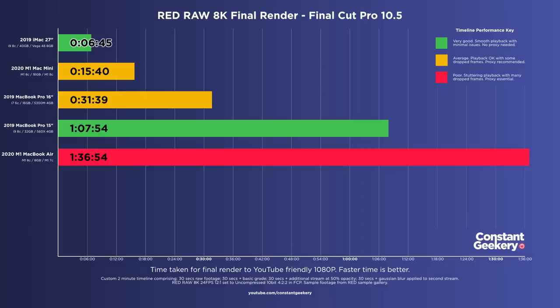Anyway, to the results. Last place is the MacBook Air, which took an eye-wateringly torturous 1 hour, 36 minutes and 54 seconds to complete the render. The MacBook Pro 15-inch wasn't much better, with a 1 hour, 7 minute and 54 second score. In third place, the 16-inch MacBook Pro managed 31 minutes, 39 seconds. And in second, making the most of that optimization with Final Cut, the M1 Mini scores 15 minutes, 40. So our winner again is the iMac, finishing in 6 minutes, 45 seconds.